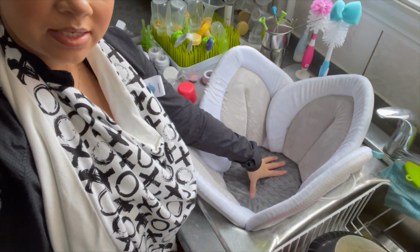So, all set. Gonna get her washcloths and her baby bath. She's sleeping. Gonna have to wake her up. She needs the rest of her bottle anyway. My favorite washcloths are microfiber ones, because they're so soft. And yeah, they're just really soft.